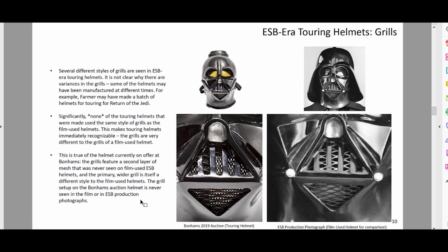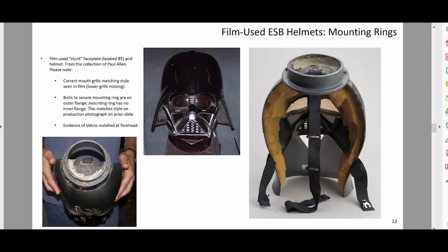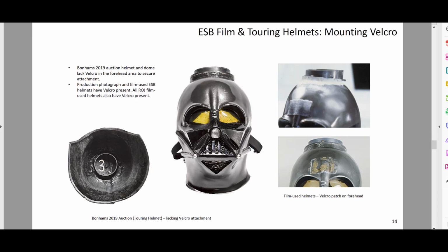The grill set up on the Bonhams auction helmet is never seen in the film or in Empire Strikes Back production photographs. He also takes a look at the mounting rings and the differences there, and that there's differences with the touring helmets. Also, the film-used helmets had this Velcro on the front forehead, and the Bonhams example lacks that detail or any evidence of there ever having been a Velcro there to help keep the helmet from moving.